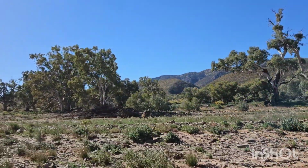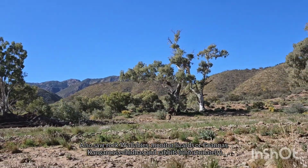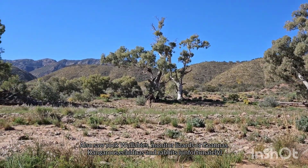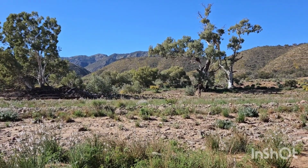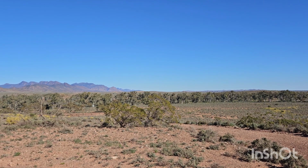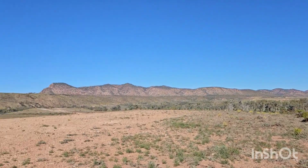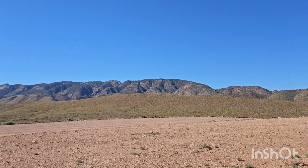Lots of wildlife around, so that's great to see. And the vegetation was pretty green. I guess there was a lot of rain recently, but yeah, highly recommend this drive. Bunyeroo Road and Flinders Ranges, Brachina, man. Some of the best views you'll ever see, and just look at that. Some of the best mountain ranges. Feels like you're somewhere in Central Asia.